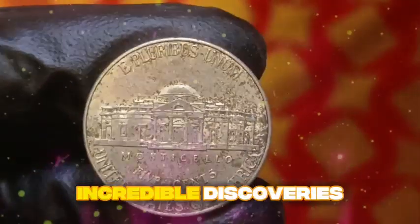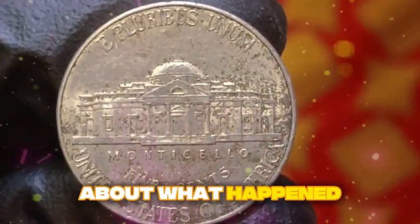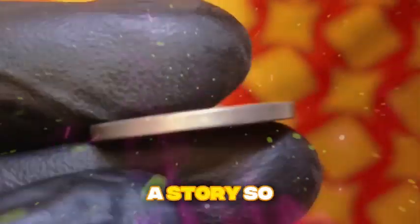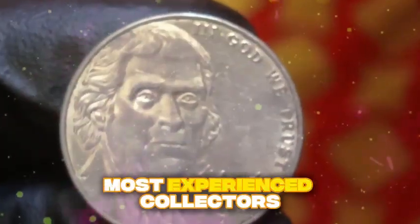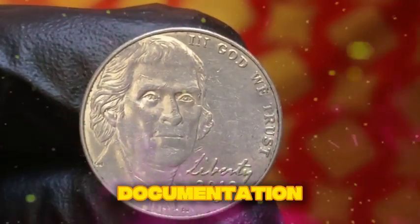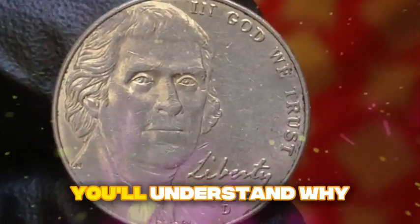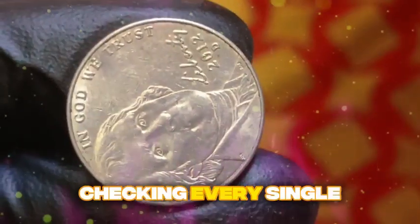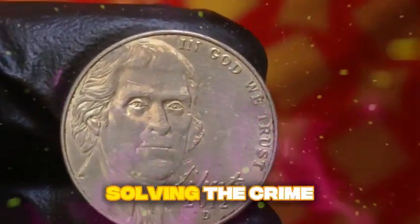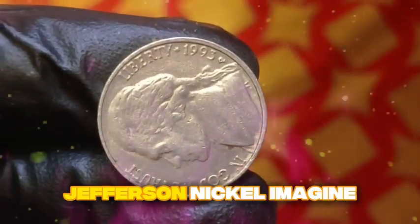And speaking of incredible discoveries and shocking values, wait until you hear about what happened with a different Jefferson nickel from 1993. This next coin has a story so unbelievable that even the most experienced collectors refuse to believe it until they see the documentation, and when you learn what makes it worth $140 million, you'll understand why people are now checking every single coin that passes through their hands with the intensity of a detective solving the crime of the century. Next, 1993 Jefferson nickel.